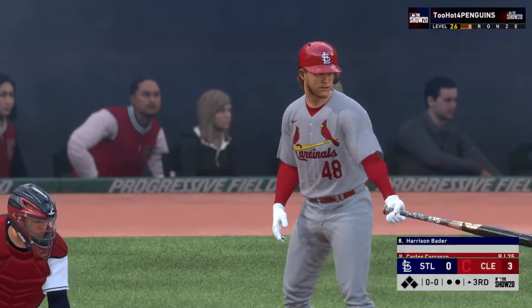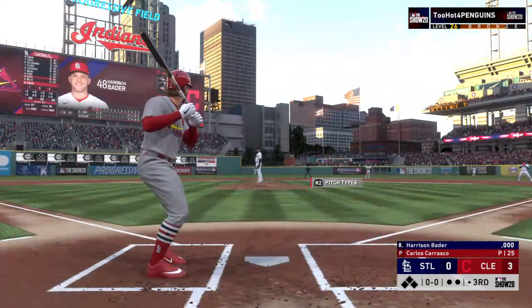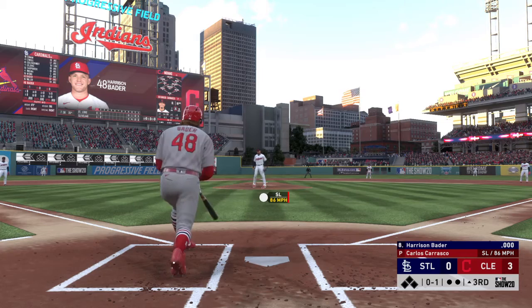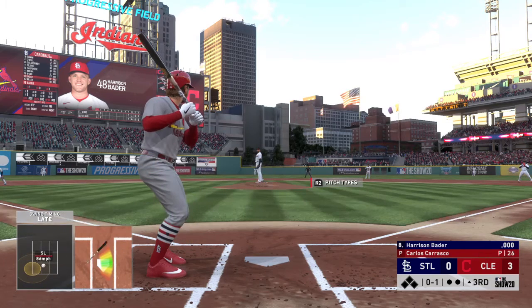So stepping in, Harrison Bader, leading off for the Cardinals. We're still in the early stages in this one. They're only down by a couple of runs, 4-2, but it's really key for this leadoff guy, the right fielder, number 48, Harrison Bader, to try to get on and get a big inning started. Clearly fooled on the slider there. 0-1 count.